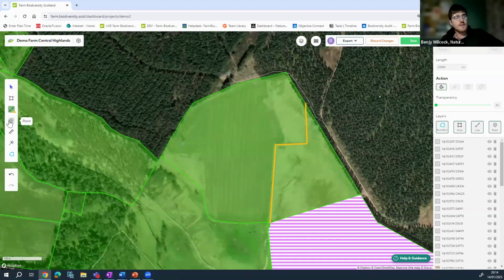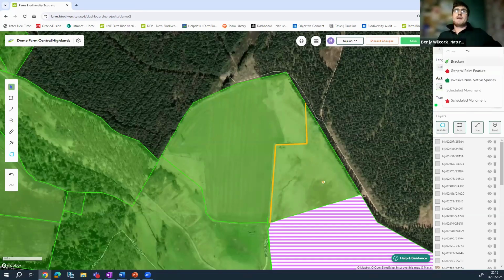And in the same way, you've got point. And again, it's going to have this drop-down menu that's under development in the next couple of weeks. But for now, I'll show you the list that we've got there. So if we just assume there's something here, we drop our point, we select that point, and then again, the same way that we've assigned a habitat to an area, you've got your menu here. So we've got points for bracken, general point feature, invasive non-natives and scheduled monuments. In the context of bracken, we're looking at an area of less than 100 by 100 meters squared, or 0.01 hectare. Above that, you would have to map it as an area, and you can find that again in this menu here if you've drawn an area.